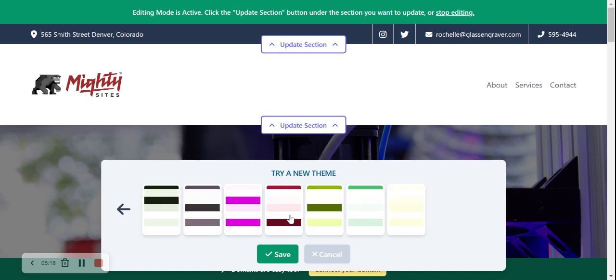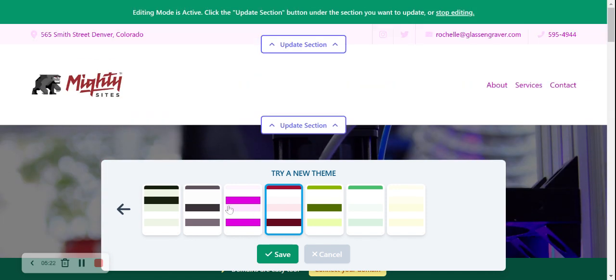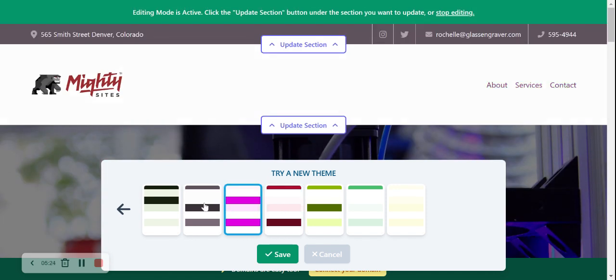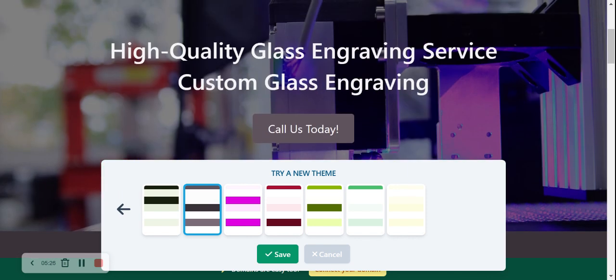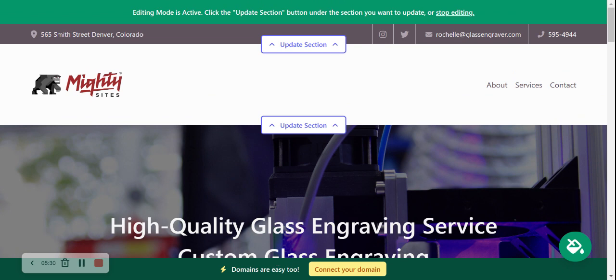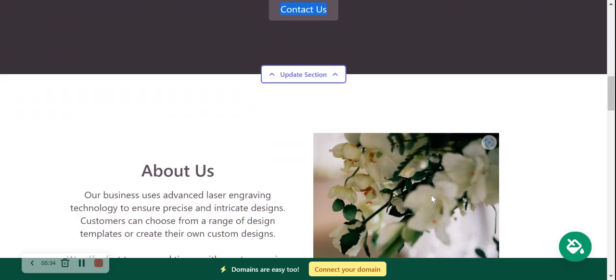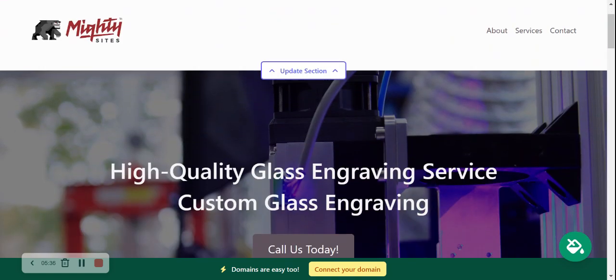So I'm going to go ahead and try this one out. I actually really like that one, but that one's really cool too. And that one's also great. It's very neutral. I'm actually going to go ahead and save that one. Awesome. Look at that. Now you can see it's used throughout my Mighty Sites page. Looks really awesome. Let's move along.